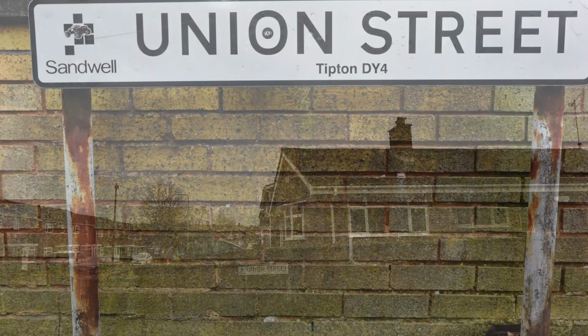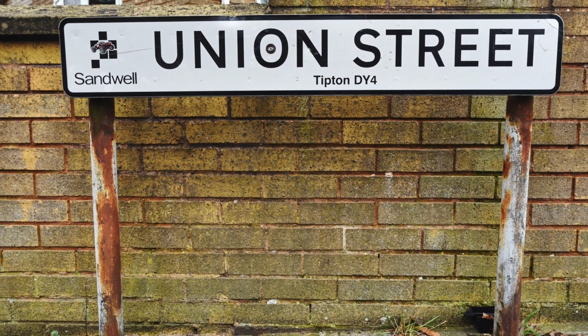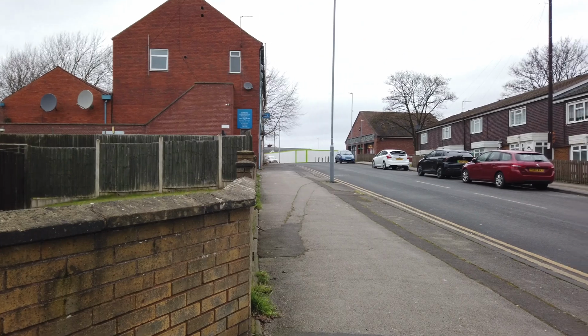Street, 2 houses were demolished and others were damaged, as well as setting alight the gas main. 14 people were killed in Tipton, including 3 generations of the same family.